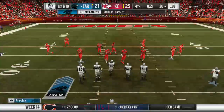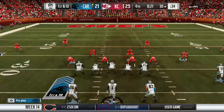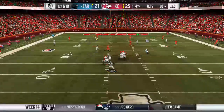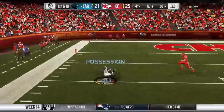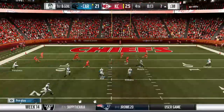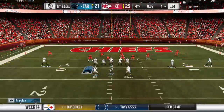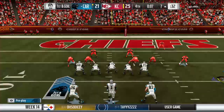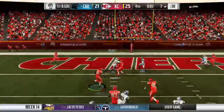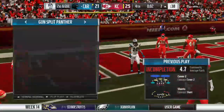So 1st and 10 now from the 30. Newton to throw. That is caught right at the 10-yard line. 23 yards on the play. Cam trying to rally his guys to the line as quick as he can. And this is obviously a spot where you lean on your stars. Get the ball to them in open space and let them do what they do. And incomplete. He dropped it in the end zone.